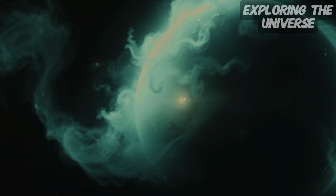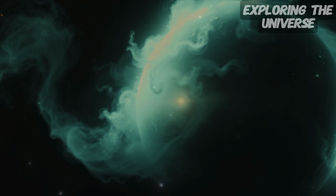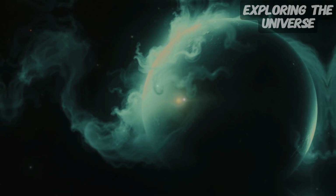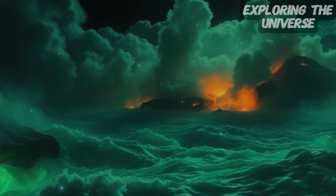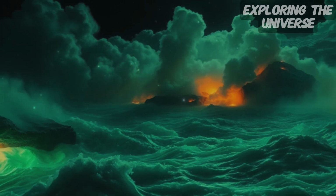Evidence suggests that chemical reactions between the water and rocks create conditions similar to Earth's alkaline hydrothermal vents, environments that some scientists think might have played a crucial role in the origin of life on our planet. The ocean's salinity, comparable to Earth's oceans, adds another intriguing parallel to our home world.